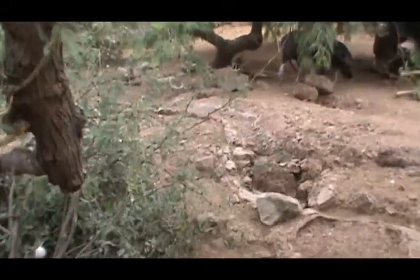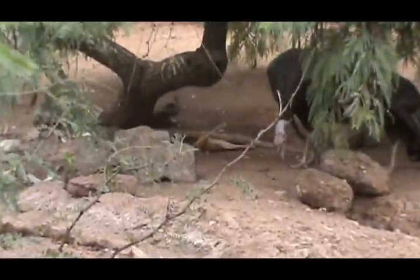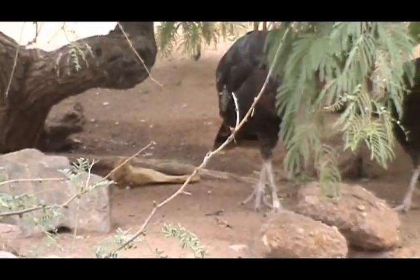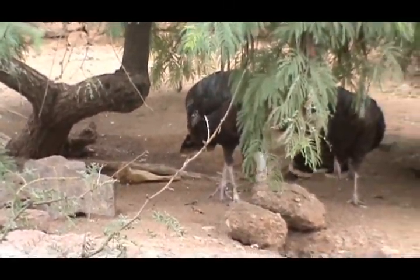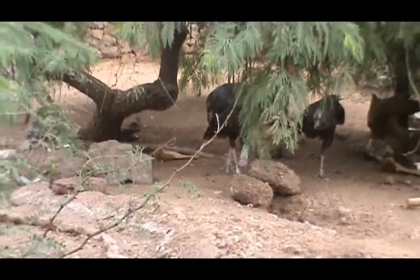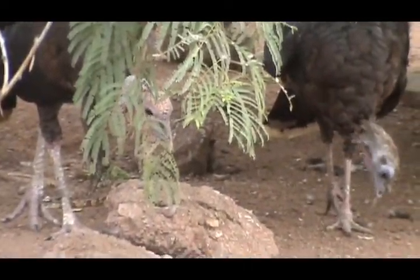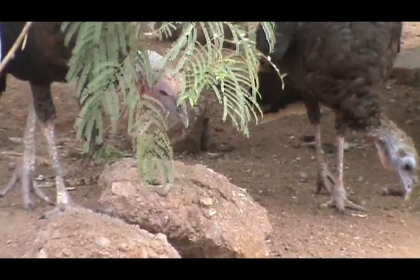We do have forests up in northern Arizona. Wild turkeys. You don't want to get them angry. Probably don't like Thanksgiving very much. Find some food.